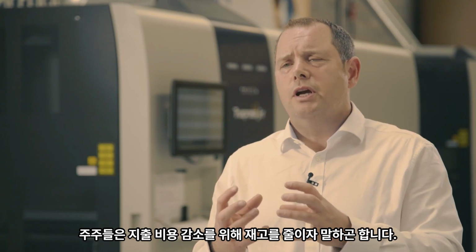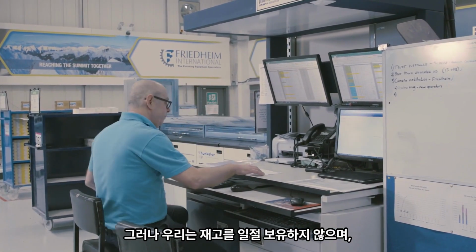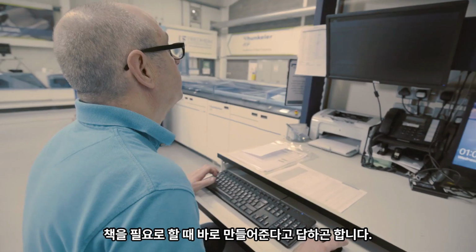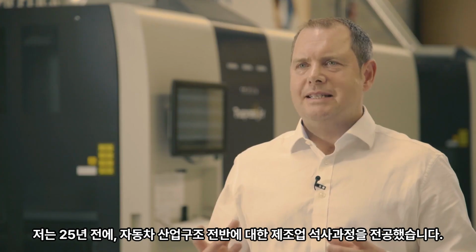The shareholders are trying to reduce their cost, so why have stock? Stock now, it's a case of we say no to stock. You have your book when you want it. I specialised 25 years ago.